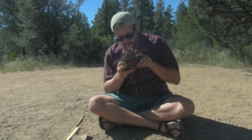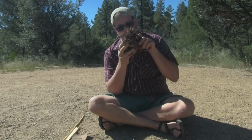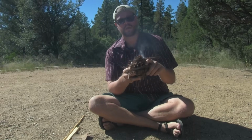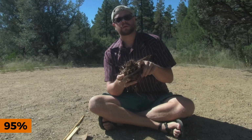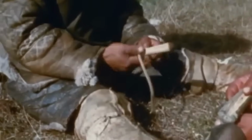Last came the gradual addition of increasingly larger fuel as the flame grew stronger. Success rates were dismally low. Even experienced firemakers today, using traditional methods, often need dozens of attempts to create a flame. For the first Inuit trying this, the failure rate may have been 95% or higher. Each attempt might have taken 20 or 30 minutes of concentrated effort.